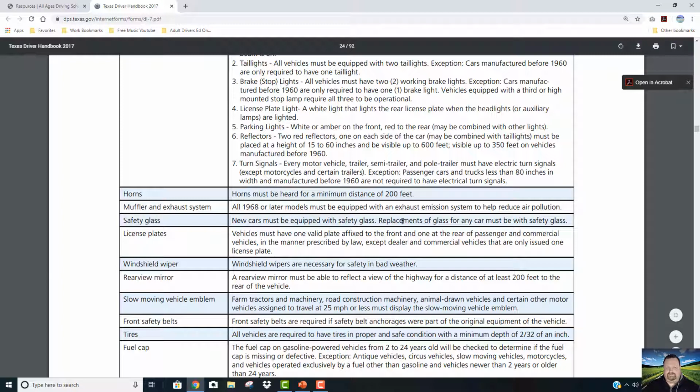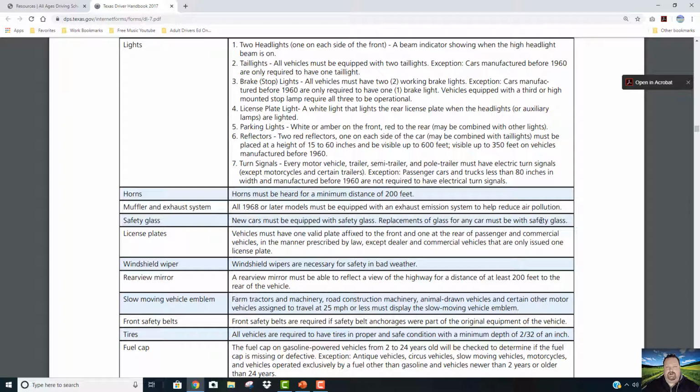Okay, safety glass. New cars must be equipped with safety glass. Replacement of glass for any car with this must be with safety glass. I know back in the old days, if you broke a car window, it would shatter and you would have sharp edges on all the broken glass. With safety glass, every single piece of glass that's broken is now rounded with no sharp edges so it doesn't cut you.